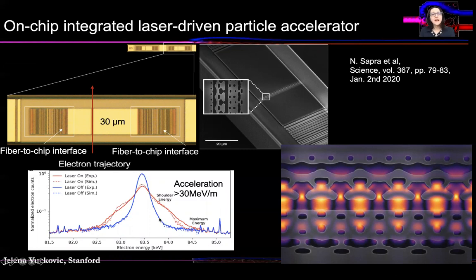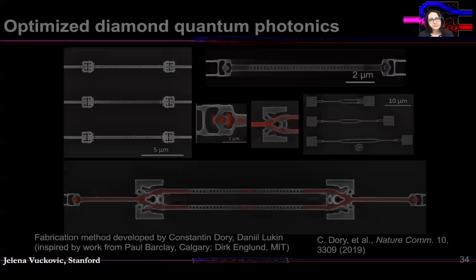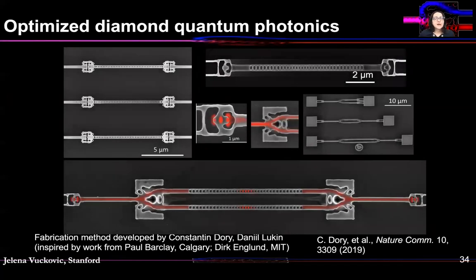And the acceleration gradient, as I mentioned, is 30 mega electron volts per meter. This is, of course, just one stage, 30 micrometers long. So if you cascade hundreds or thousands of those, you can start with these electrons from a scanning electron microscope and go to mega electron volts. And you can already use these electrons for a lot of practical applications in medical imaging, in radiation, and so on. And you'll have it all done inside of a silicon wafer, a few inches of a silicon wafer. So that's very exciting and interesting.